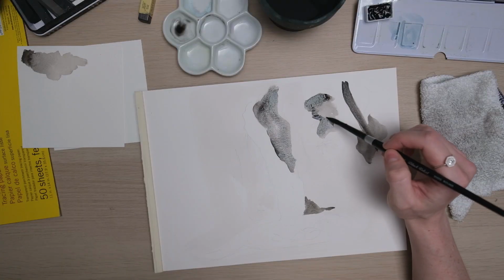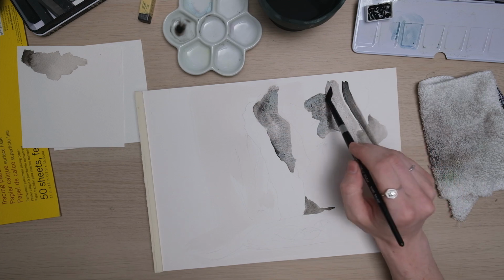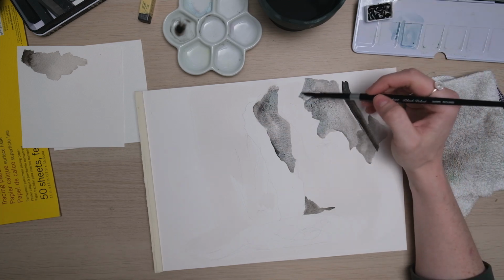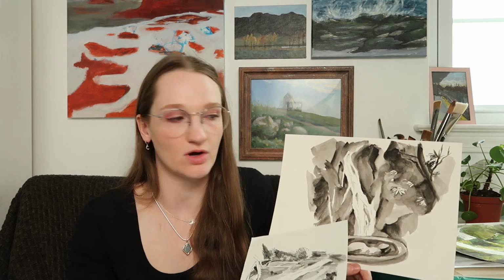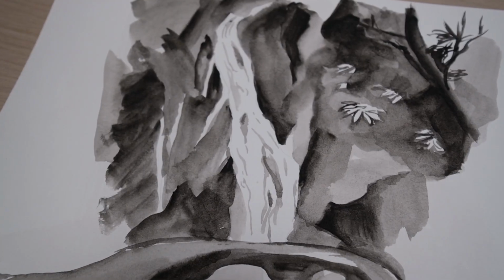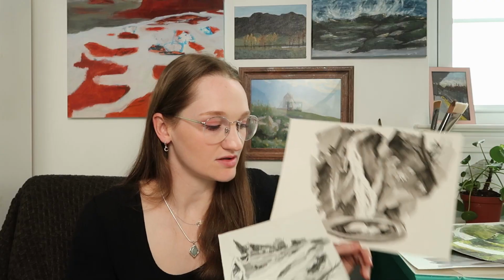After this sketch, I did a black watercolor version. This is just using a Winsor & Newton ivory black, I believe. I took the same massing aspect from this drawing and tried to apply it using watercolors, and actually I achieved some pretty cool blended areas, which I really liked. So these probably were my two favorites.